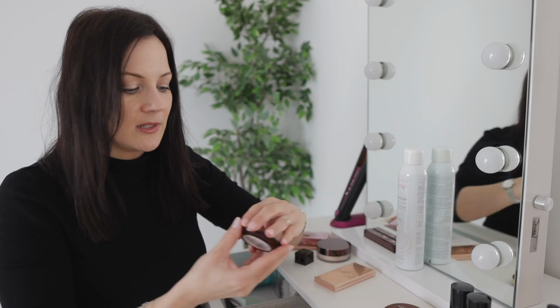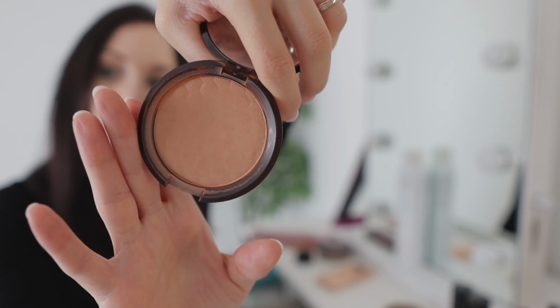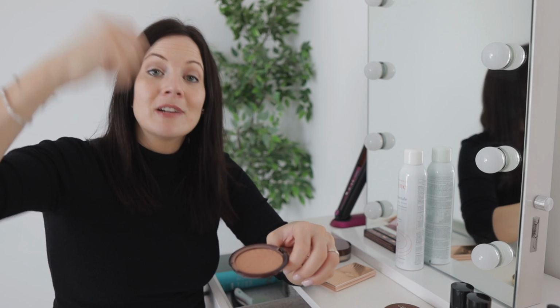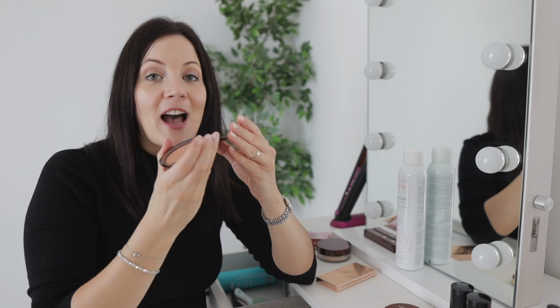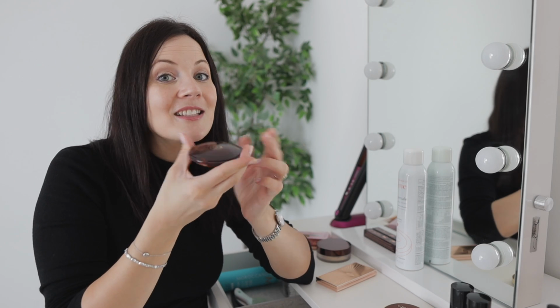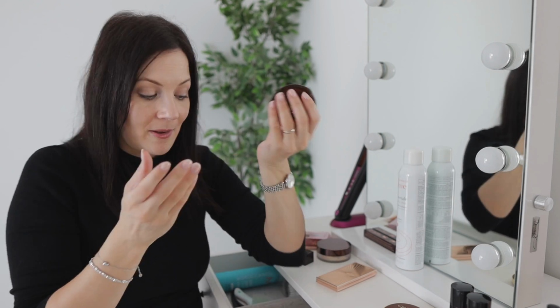Then for my bronzers, first I have the Body Shop bronzer that I love so much. This one is, I think, a honey bronzer, but it's not available anymore. I'm wearing it today and it's really natural. I really have to build it up, but I'm gonna continue using it because I think I used it quite a lot, and I think it's gonna be used up this year, if I'm not mistaken.